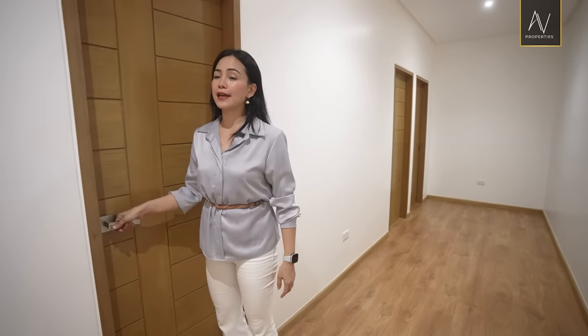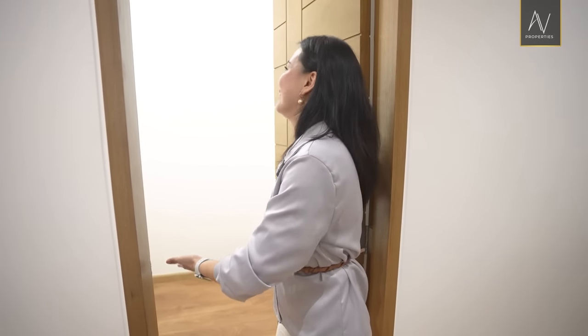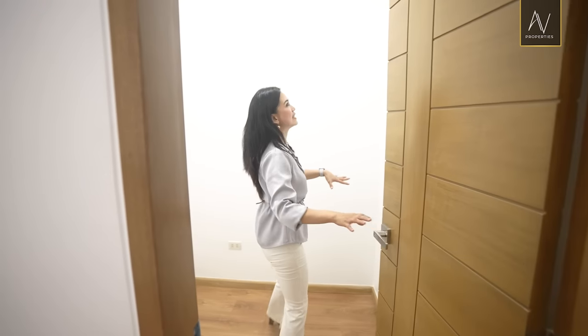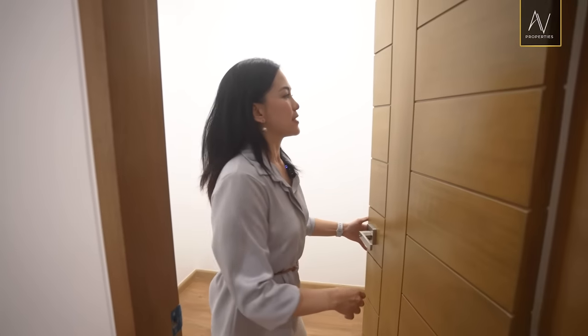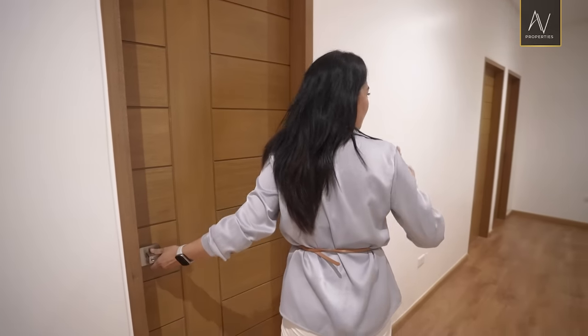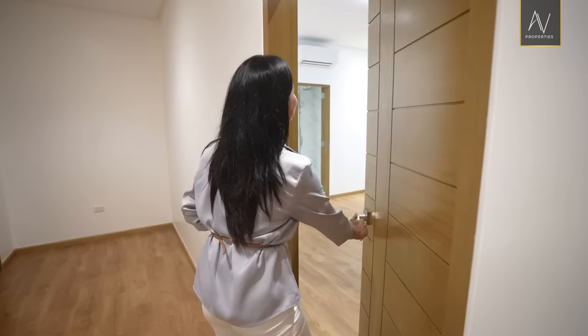Okay, this one I bet is a storage room. Ta-da! See, I'm always right. It's a storage room, could be a linen area or stock room, it's up to you. Okay, so after this one, let's check officially the first bedroom on this floor, right across the storage room.